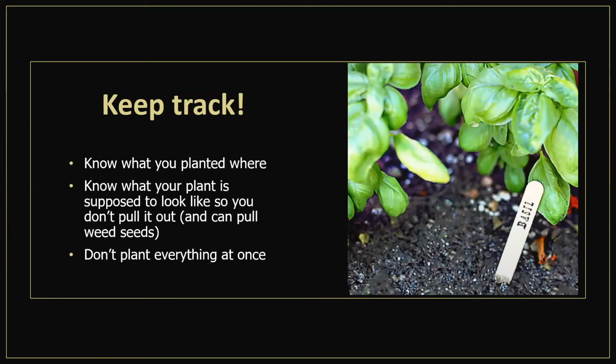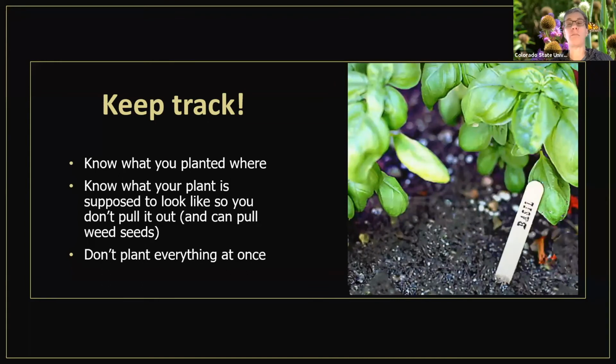Okay, and then Carolyn says, I live at 7,250 feet. Will that altitude make a difference in what veggies I can grow? Yeah, so remember how I said that cooler nights make things take longer. At 7,200 feet, you're going to have even cooler nights, and so you might have even slower ripening. You might want to be adding a whole month on, so you may not be able to do things as easily.